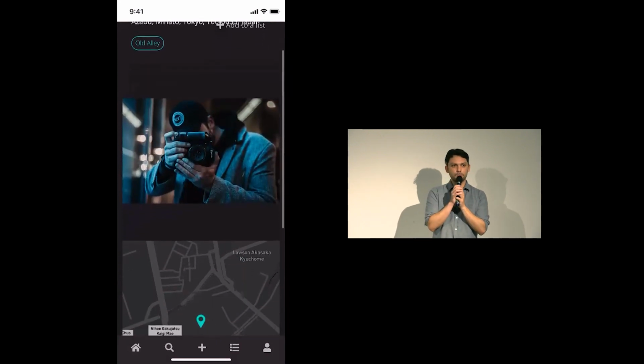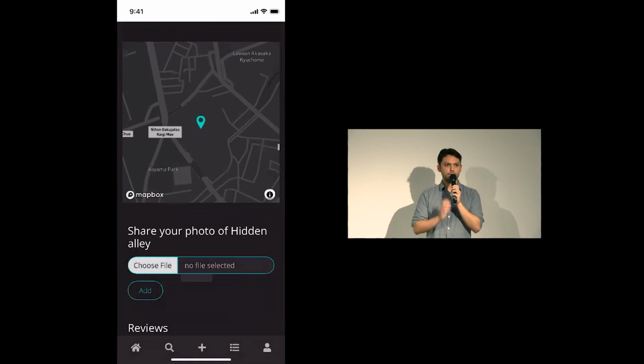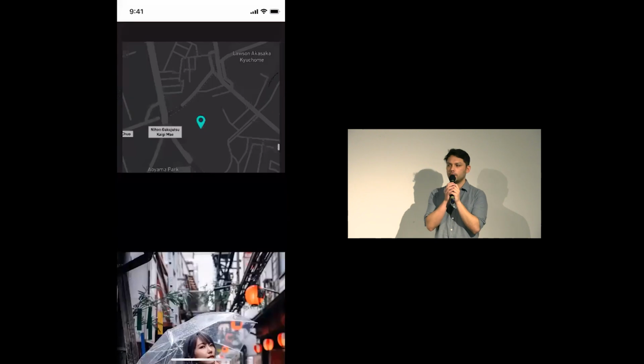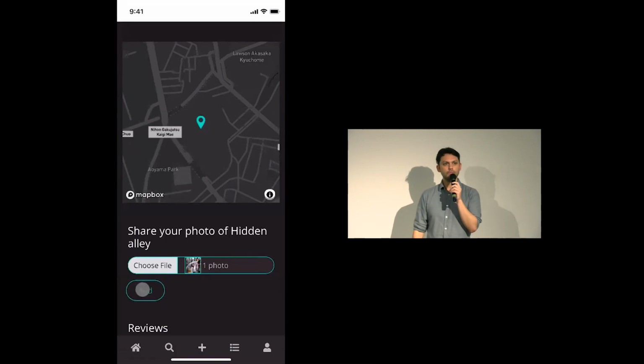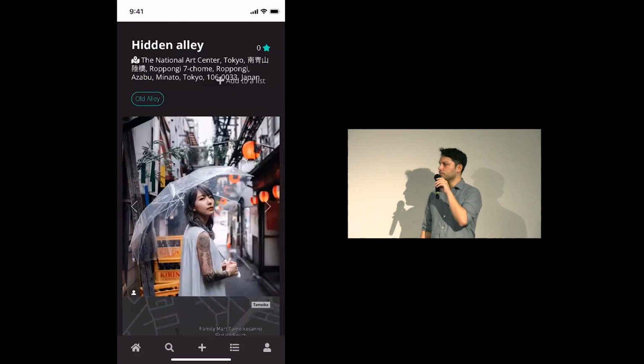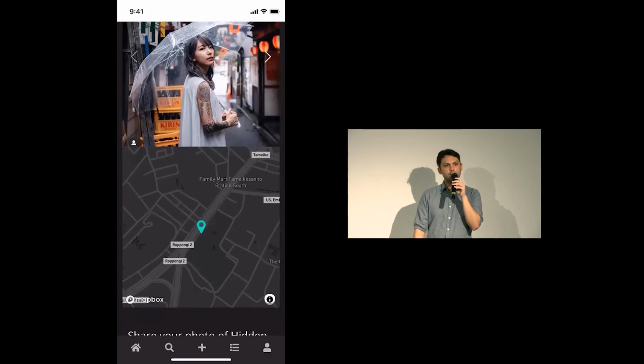We need to add a photo as well. So I think I took a very nice one. Let's add the photo. The first one there. Yes, that one. All right, there we go. We have our location and the photo, and it's in Roppongi.